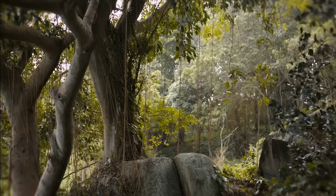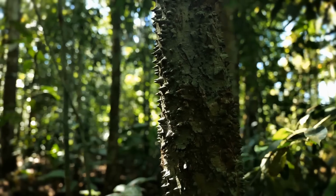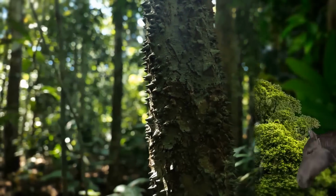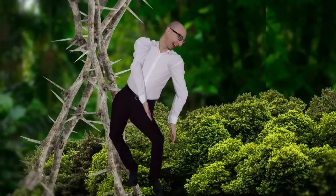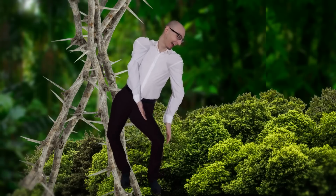Then there is this wait a while bush. Who keeps naming them like this? This long vine has spikes that grab hold and just don't let go. They are so strong they can pull a human off a horse. You'll have to wait for someone to come by and save you from this thorny grabber.